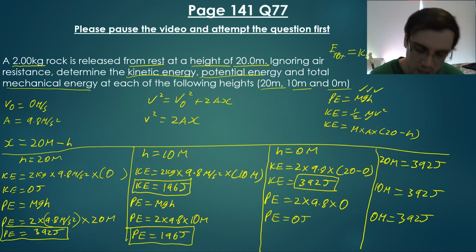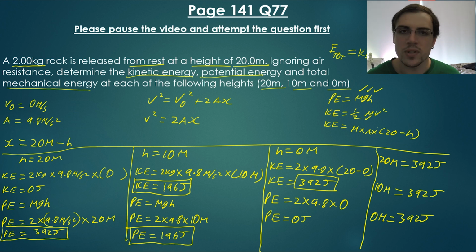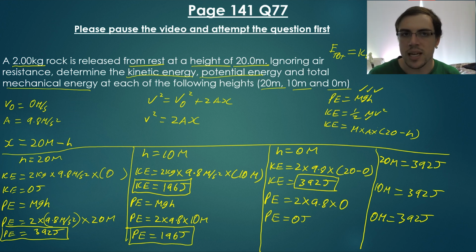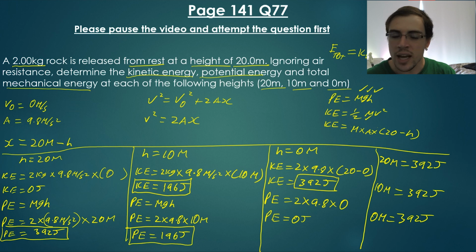392 joules. And this again further reinforces the law of conservation of energy in that it doesn't matter whether the stone was at the top or at the bottom, it is only the change of gravitational potential energy to kinetic energy, and that no energy is being created or destroyed.